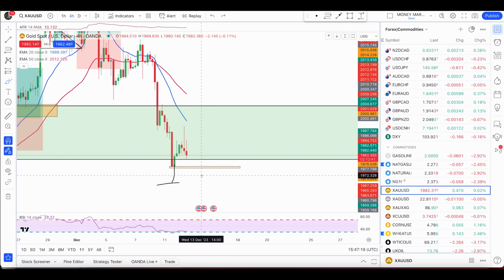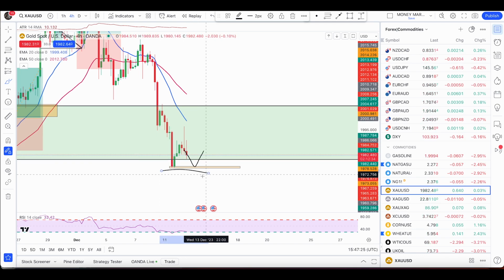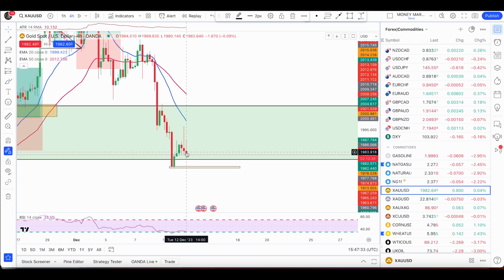For now, I'm still waiting for the price to give me a reason to enter for buy trades. Only once we have that, we are good to go long from here, and the stop loss will be below the pattern. Once we have a condition, take profit wherever you want, or your initial target can be 1 ATR, which is right here, $10 at this point.